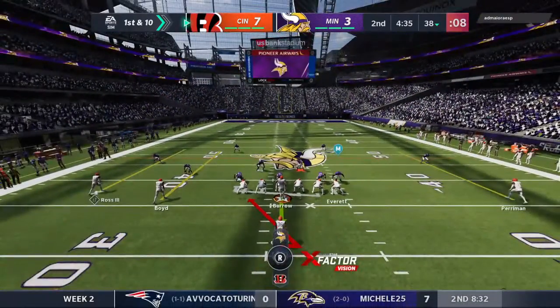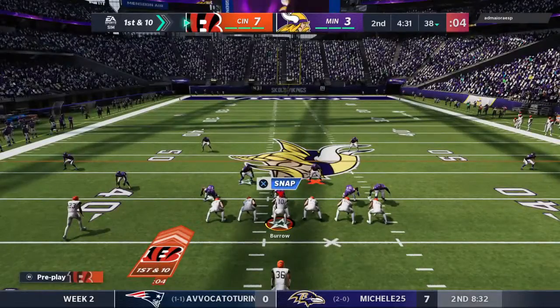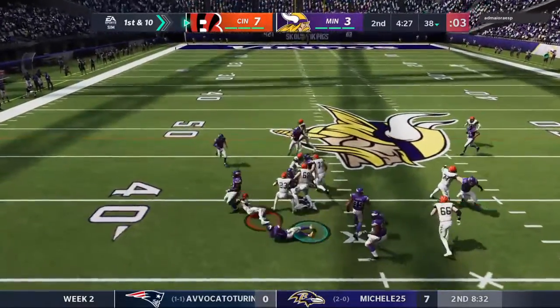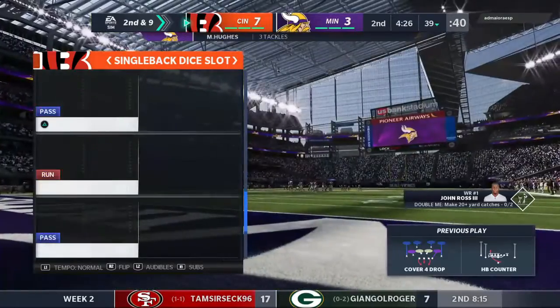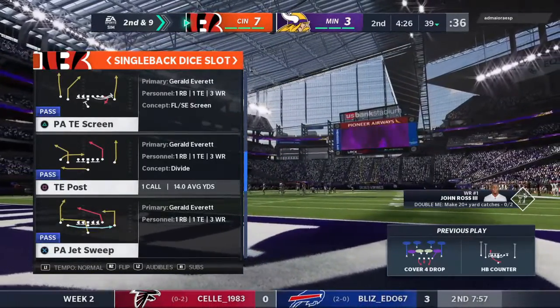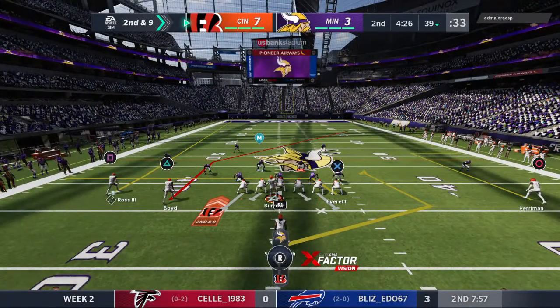So here's a 1st and 10 at the 38. They go counter with Breda. And he's going to be stopped up quickly here. Just a yard up to the 39. Now after that last play, there's a Bengal down on the field. While the training staff takes a peek, we'll take a break. Here's 2nd and 9, just a yard on that last run.